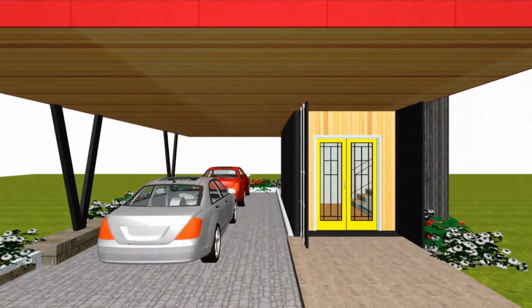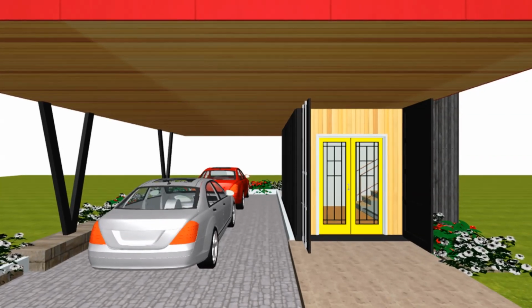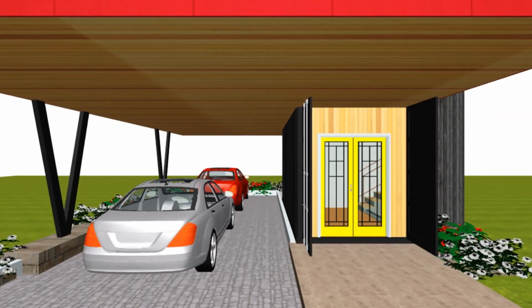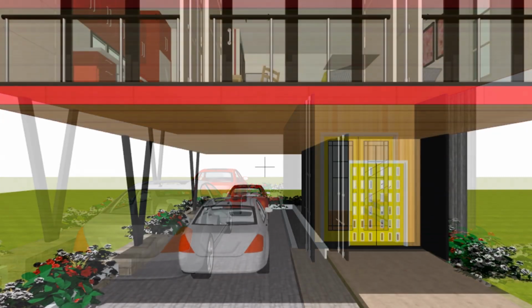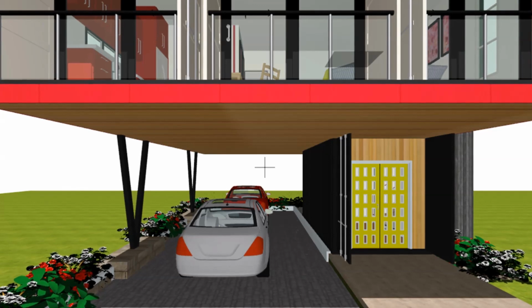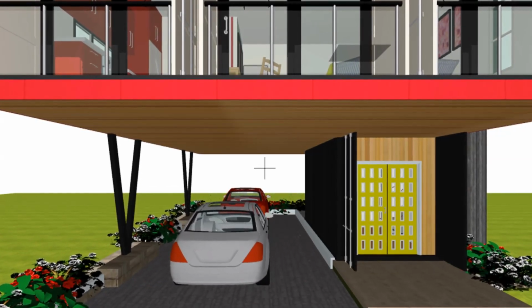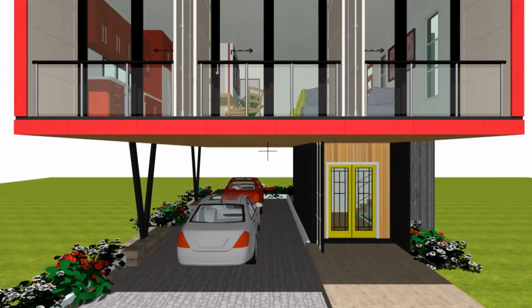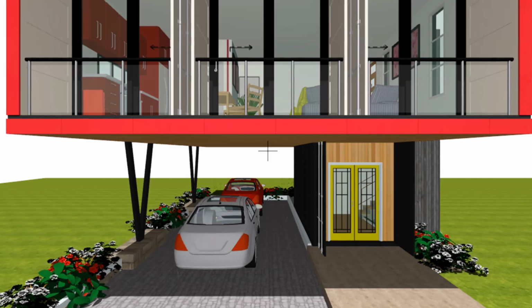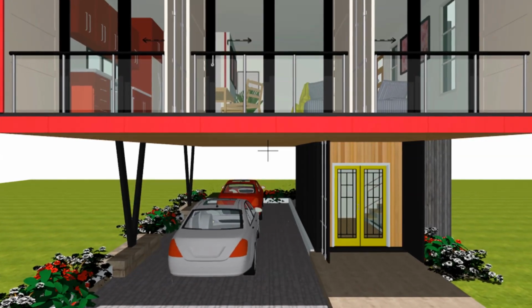On the ground floor level, we have a good entrance canopy that is used to accommodate a carport or can be used for other family functions like dinner parties or a barbecue in the evening. And when it's not in use, then it can serve as a carport, or you can enclose it to form a garage depending on the climate or the weather of where you intend to build.